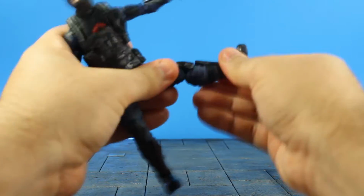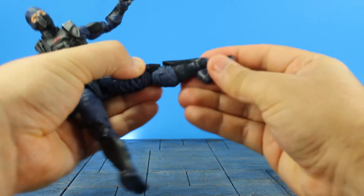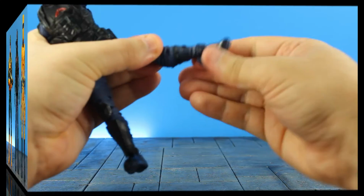You got the boot swivel right there. The ankles move up that far. They move down that low, and he has that all-around ankle pivot.